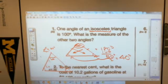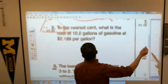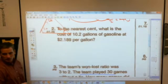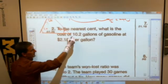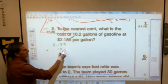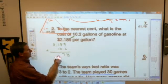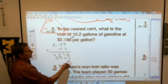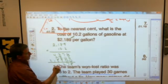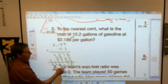Emma Miller? I don't understand how for number 2, I got 1 cent off. Wow. I'm going to guess it's the nearest cent. First of all, you can't round it to the nearest cent until you do the multiplication. So you multiply these together, correct? 2.189 times 10.2. Again, we don't have to line up decimals with multiplication. Let's see how my multiplication is. 18, 1, 16, 17, 1, 3, 4. I put a bunch of zeros here just because I can. 0, 0, 9, 8, 1, 2. 8, 7, 2, 3, 2, 2. And it's 4 decimal places: 1, 2, 3, 4.